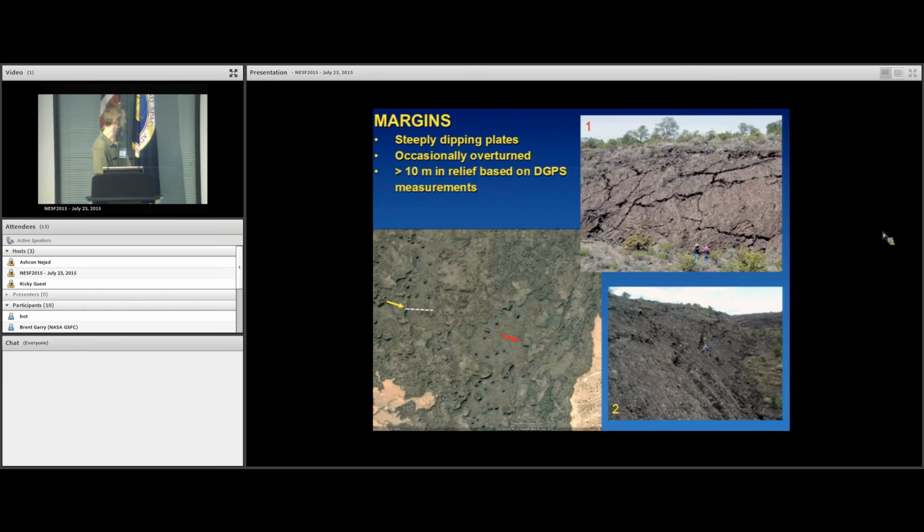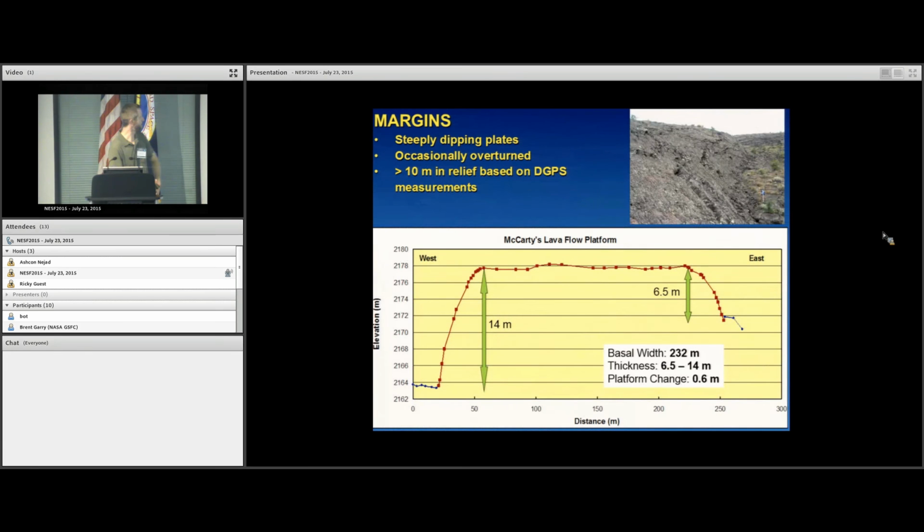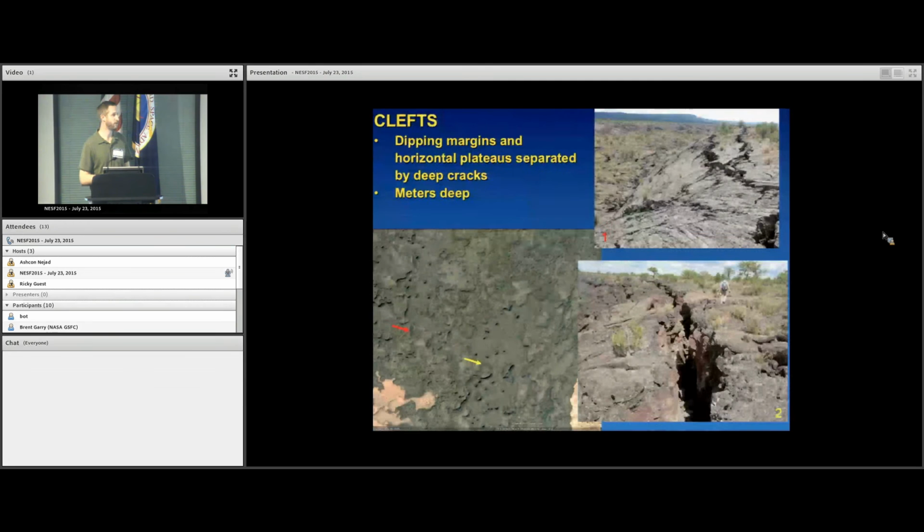Here's an example of Brent here at the yellow arrow dragging our differential GPS up one of these things, and you can just see how impressive these features are. This was a differential GPS of that. Here's Brent at the bottom. This one measured up to about 14 meters, so it's a pretty impressive wall of rock when you get out there.